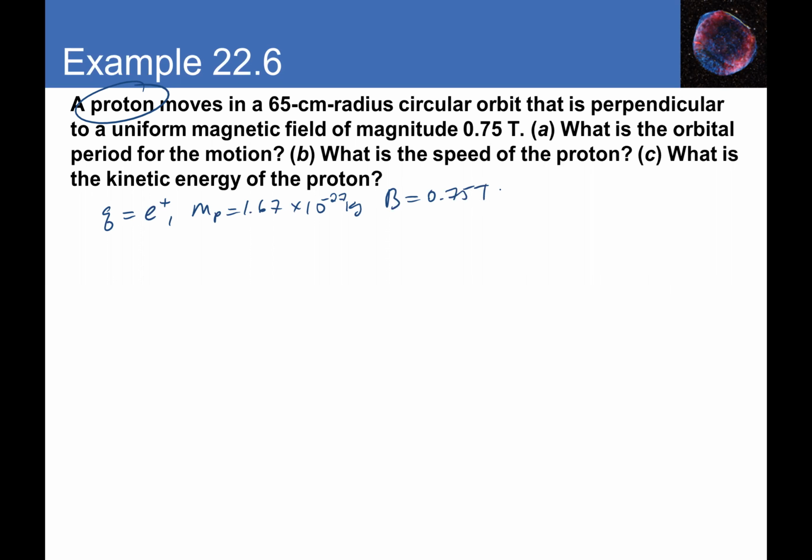I don't have the direction, but I know one thing: it's perpendicular to the direction of the motion. And the radius is 0.65 meters. Those are the things I'm given: charge, mass, magnetic field, radius. I want to find the orbital period for this motion. Well, remember, I derived that equation for you. Period equals 2 pi times m divided by q times B. Again, you can start with the centripetal force equals qvB, then derive it all the way to this equation.